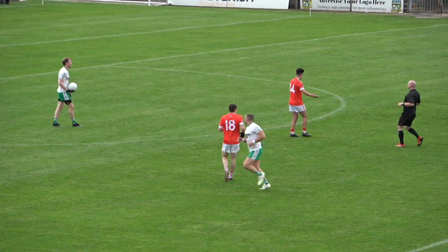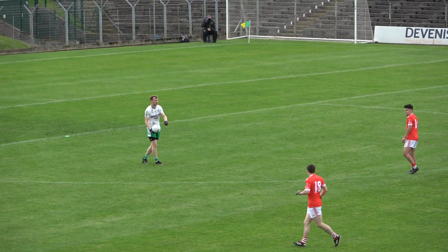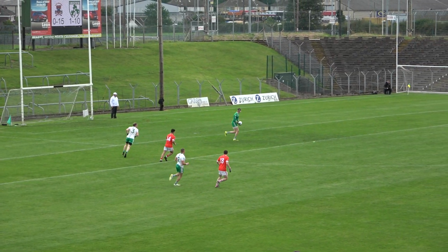He didn't give the mark, and Lynchy stood up, and then he did him for over carrying. So poor refereeing, very poor refereeing. He clearly looked for the mark, didn't get it. Very poor refereeing. So the ball is played back to Philly O'Brien, the Pats keeper.